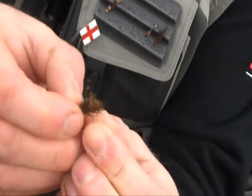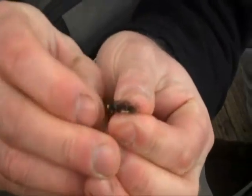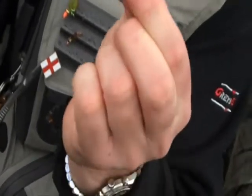Again, it's that black and red combination. You can see that in there. There's some black seal fur mixed with red, and then the wing is deer hair. Very, very simple fly to tie. They float like corks, and very, very reliable. Right, well there's 3 flies that you can add to your box if you're coming up and visiting us.